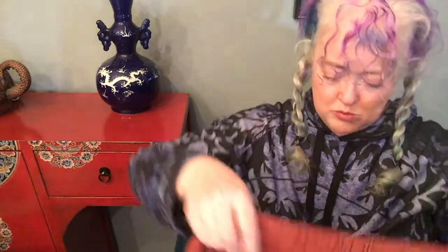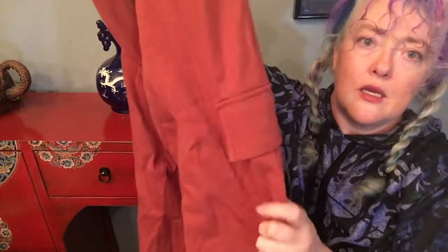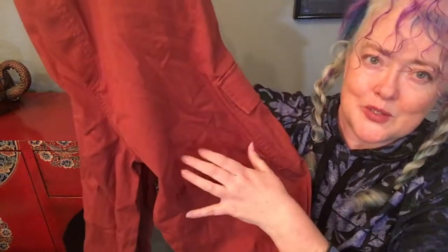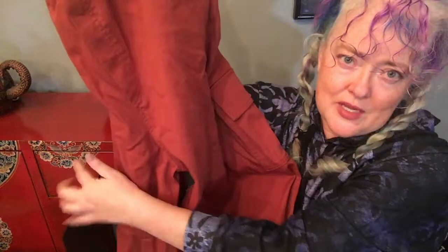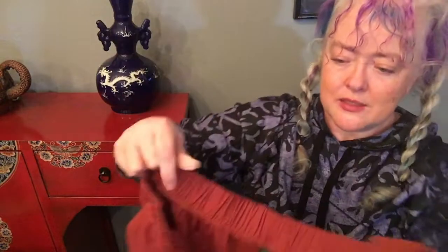Now these were in my first tub, and someone was trying to take them. They were new with tags, but I think the tags got... Anyway, these are Wild Fable. They're Target. 2XL, but they're these really cute. This color is super on trend right now. It's more cinnamon in person. This is reading a little more red, I think, because we've got this behind us. But it's like joggers with the patch pockets, the cargo pants.